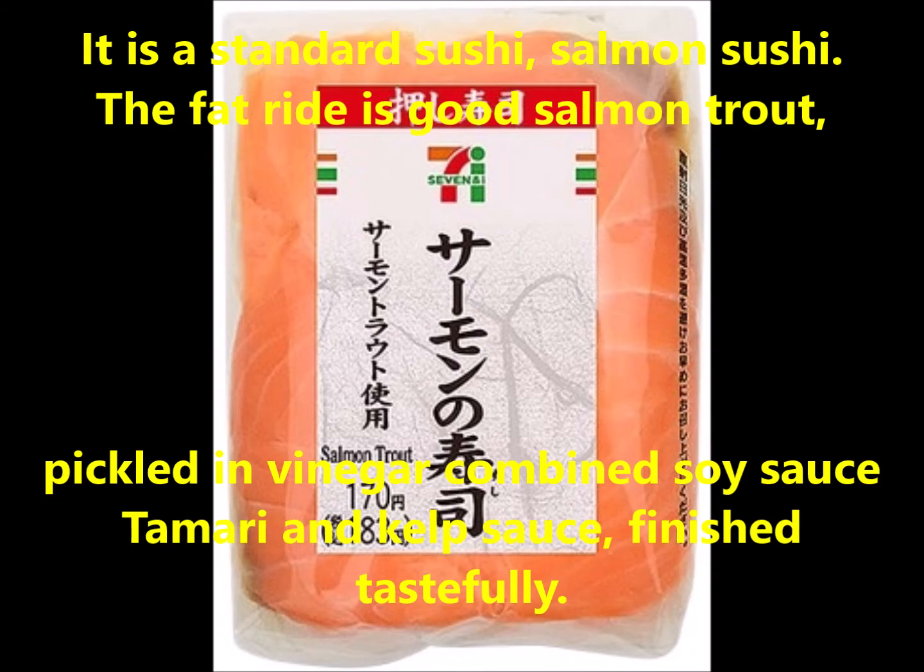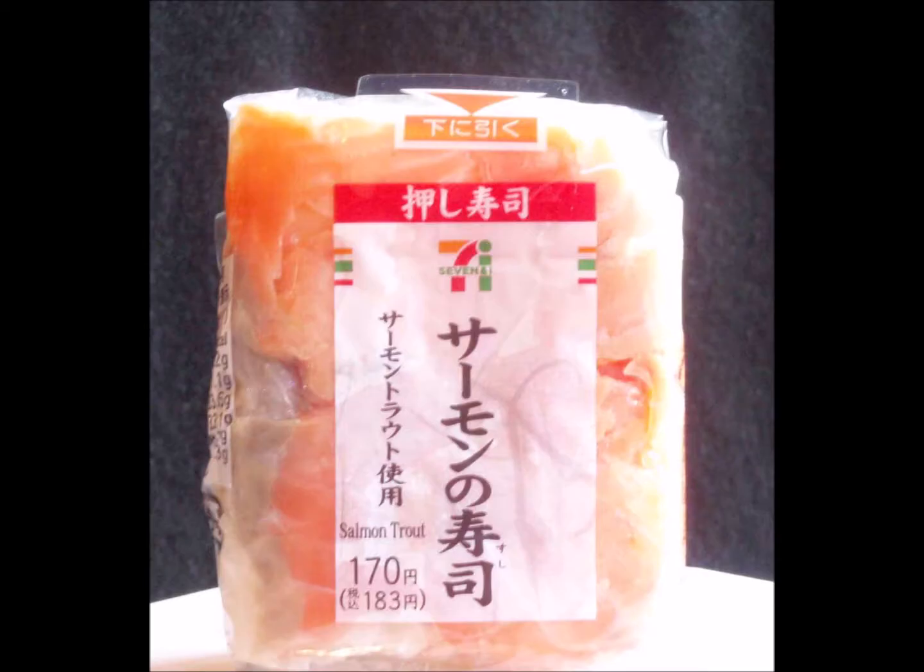It is a standard sushi, salmon sushi. The fatty, good salmon trout is pickled in vinegar combined with soy sauce, tamari and kelp sauce, finished tastefully.